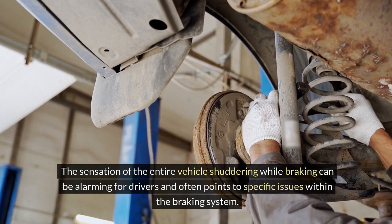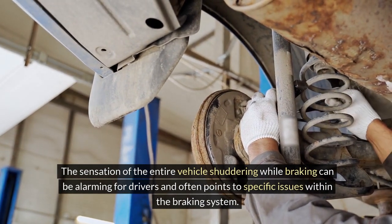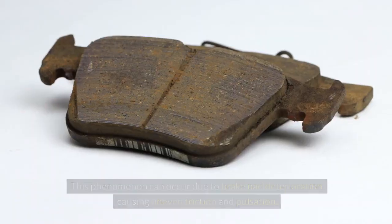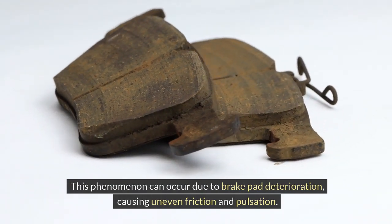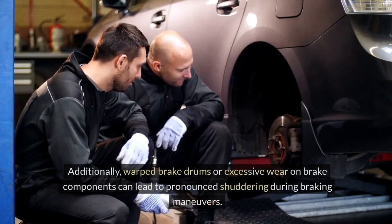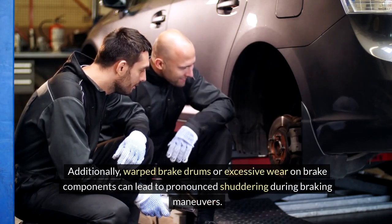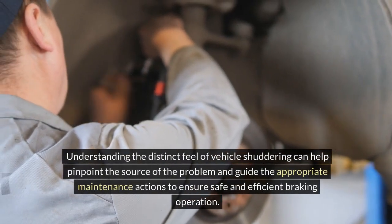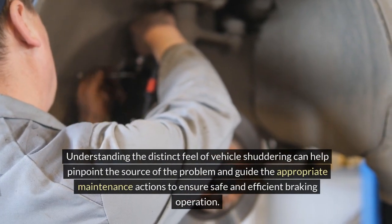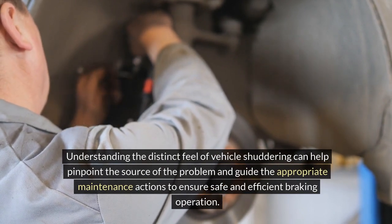Vehicle shuddering. The sensation of the entire vehicle shuddering while braking can be alarming for drivers and often points to specific issues within the braking system. This phenomenon can occur due to brake pad deterioration, causing uneven friction and pulsation. Additionally, warped brake drums or excessive wear on brake components can lead to pronounced shuddering during braking maneuvers. Understanding the distinct feel of vehicle shuddering can help pinpoint the source of the problem and guide the appropriate maintenance actions to ensure safe and efficient braking operation.